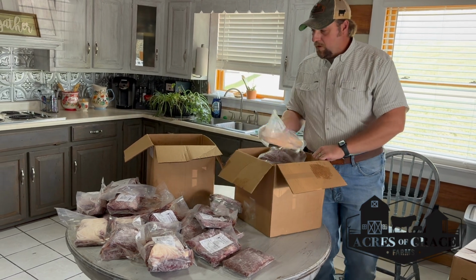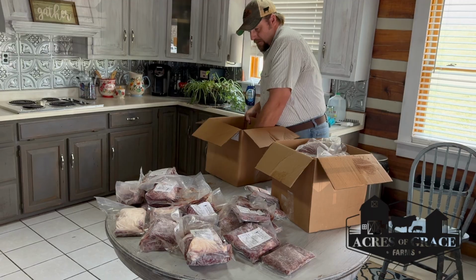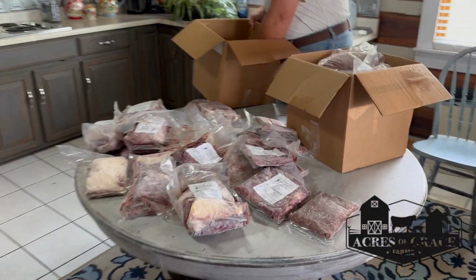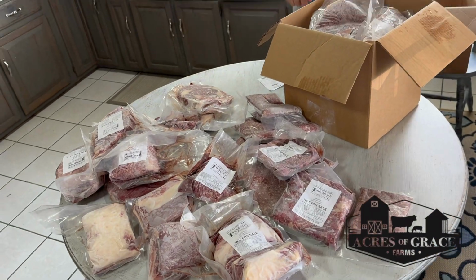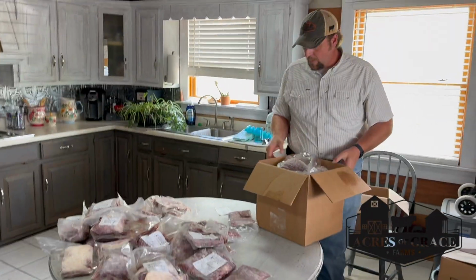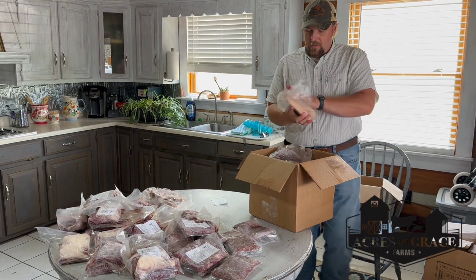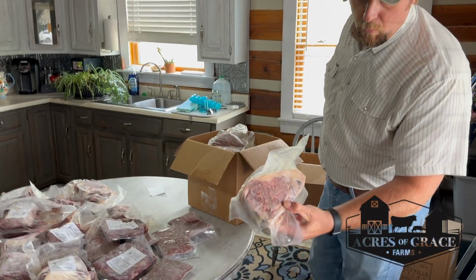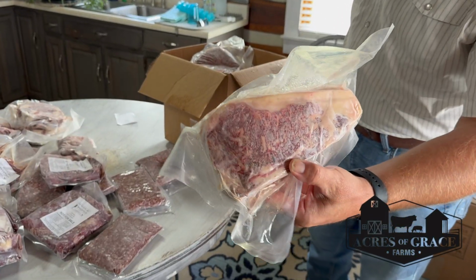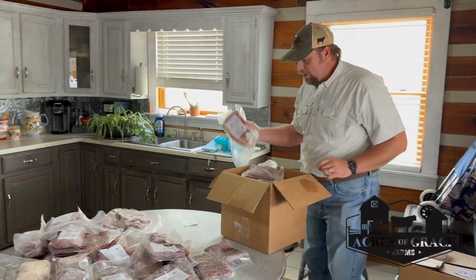All right, so that was the 1 box, and we'll get it out of the way. Take a picture of what 1 box kind of looks like. Yeah, and that was just one. That was 1 box. All right, so since we have fillets, we're also going to have the strips, the New York strips that go along with them. These, once again, were also cut 1 inch thick.